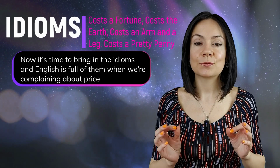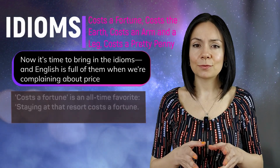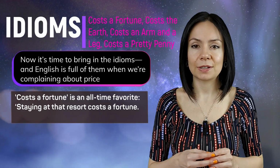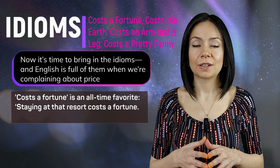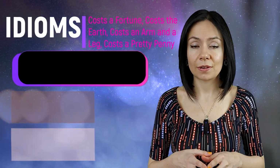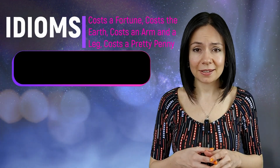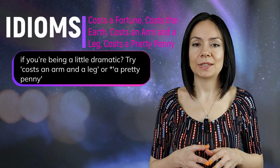Now it's time to bring in the idioms, and English is full of them when we're complaining about price. Costs a fortune is an all-time favorite. Staying at that resort costs a fortune. If you're in the UK, you might say costs the earth. And if you're being a little dramatic, try costs an arm and a leg or a pretty penny.